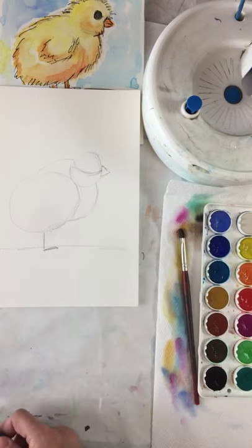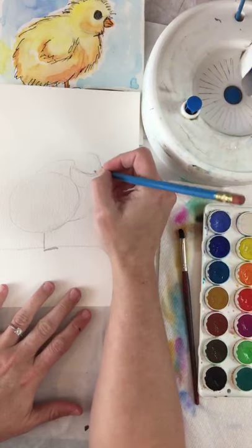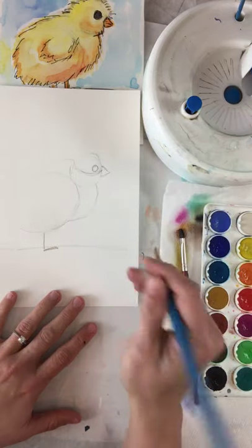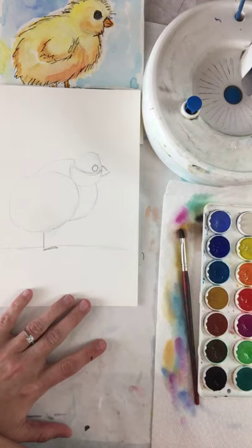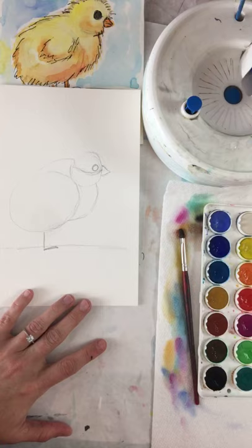All right. Now it's time for our eyeballs. Now, a lot of chickens have little beady eyes. So I put a little eye, a little circle right there. I put it on top of that middle line, but it's really close to it. And it's really close to also my beak. Okay.